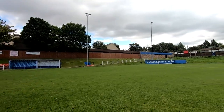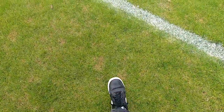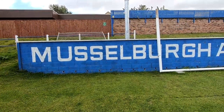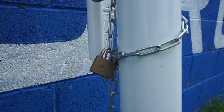Right, and I'm just gonna go and check out this lovely little looking mural on the side here, Musselburgh Athletic. Seems like a lovely ground, and look, a grass pitch as well. You cannot beat one of those. But just look at this, Musselburgh Athletic here, east of Edinburgh and by the coast. So yeah, I'm in Olive Bank Stadium right now in the Fisherrow part of town.